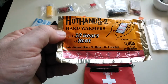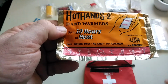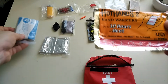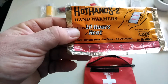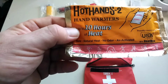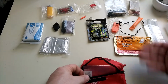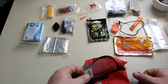Hot hands, I don't know if this is any good anymore. I probably need to replace it. I used to have two of them in here. I used one. You can put those next to the surface arteries in conjunction with this survival blanket, and you can stay warm. I've actually used these for hypothermic patients in search and rescue situations during the winter up in Colorado. Those were bigger ones, but you get the point. So that's a good thing to have in there. Where I live, not necessarily necessary, but we do have higher elevations, and it could come in handy.